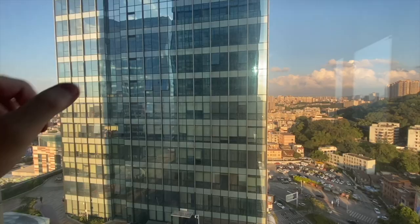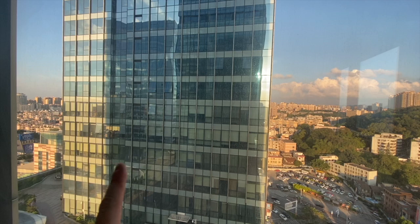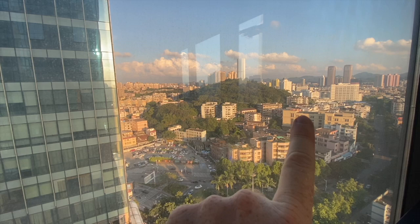These offices are about half full. They fill up with new businesses, seems like every week. Nice little park with a nice little walk around it.